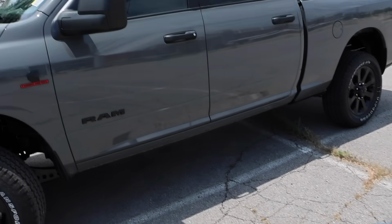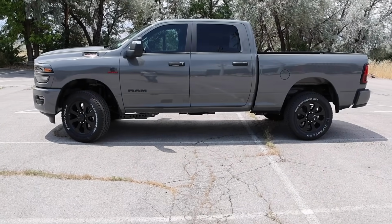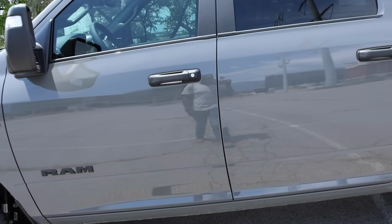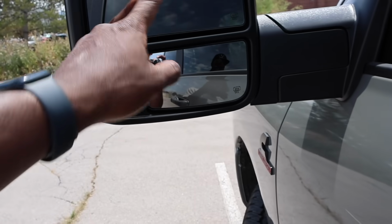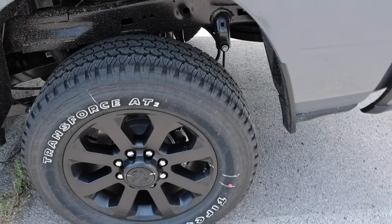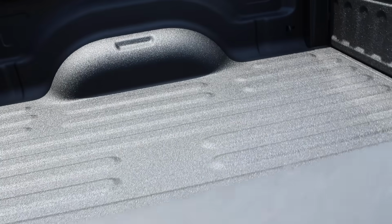No running boards, and you get all your badging blacked out, which no one is new to Night Edition. Everyone knows that by now. Bighorn doesn't give you smart key system, and they don't paint your door handles. You do have power and heat for both mirrors, and you have that multi-link coil suspension out back, 31-gallon fuel tank, and 7.5 DEF. This truck does not have fifth wheel prep package.